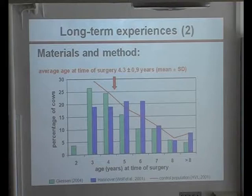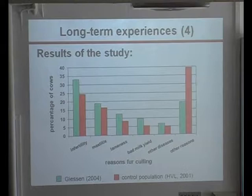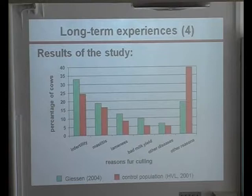Results of the study: the average survival period after laparoscopic surgery was 18.4 months, and the average age at the time of culling was 5.3 years. And in the control population, it was 5.7 years, so that's not different. And also the results: the reasons why these cows were culled were nearly the same as in the control population.